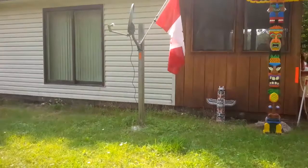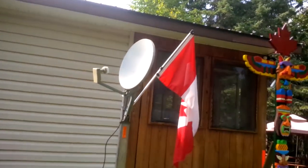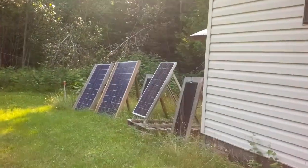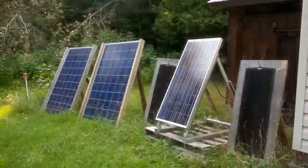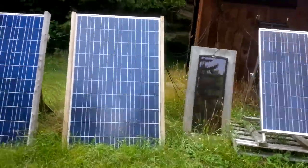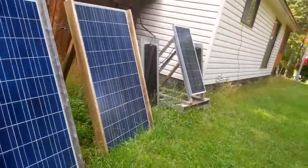As you can see, we do have a satellite dish here for bringing in news and internet when we need to. Just walking to the back here, this is our power hub, our solar systems, which I put together myself. I have about 800 watts of solar panels here.